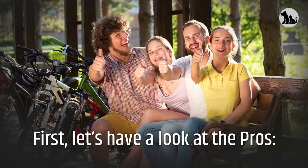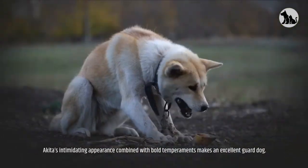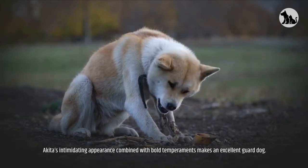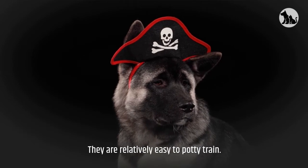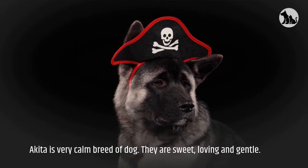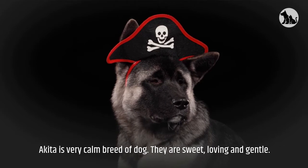First, let's have a look at the pros. Akita's intimidating appearance combined with bold temperaments makes an excellent guard dog. They are relatively easy to potty train. Akita is a very calm breed of dog. They are sweet, loving and gentle.